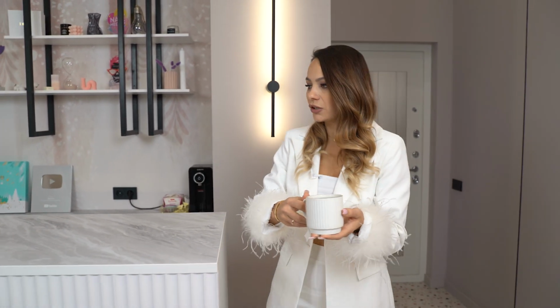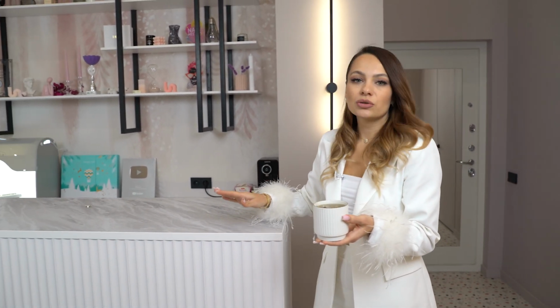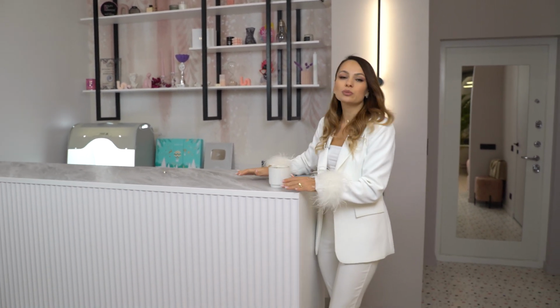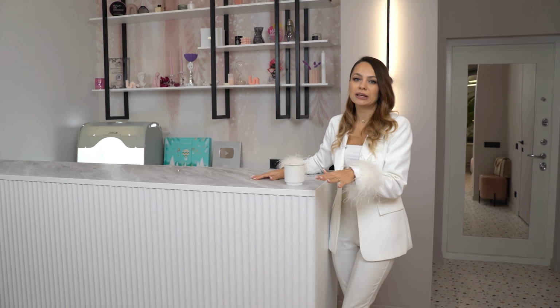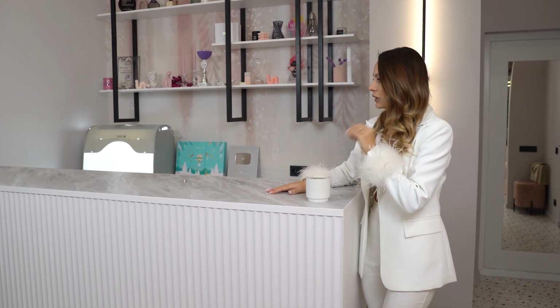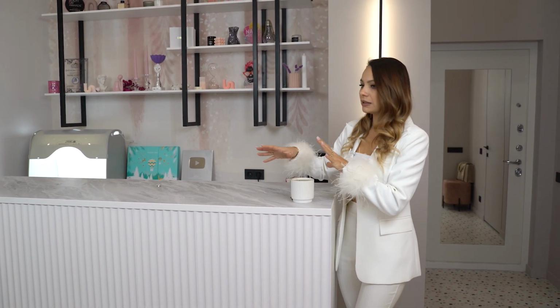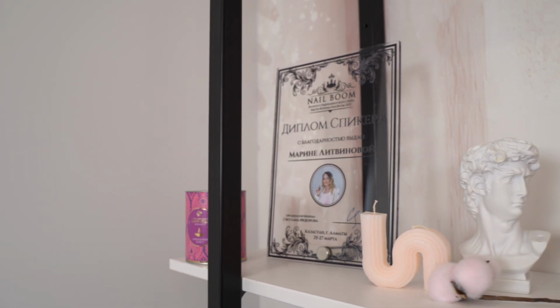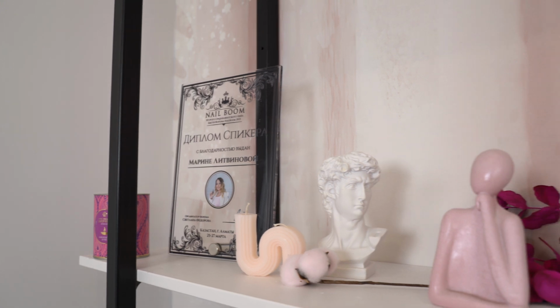I very much enjoy this area. It's really cozy. Though I think that the bar counter is too tall at the moment. Maybe I should make it a bit lower so that we could snack here and probably film our interviews. But I'm going to stick to these decorations.